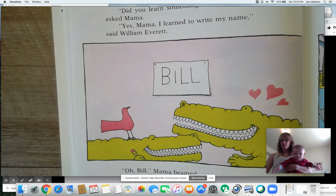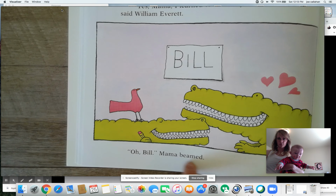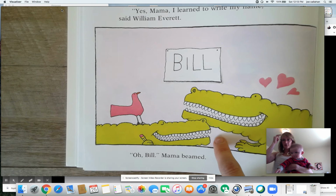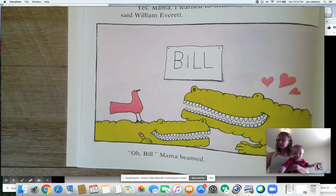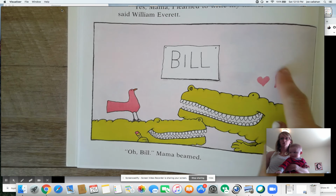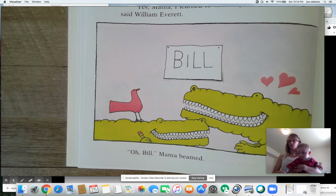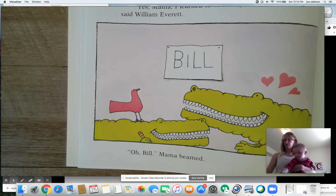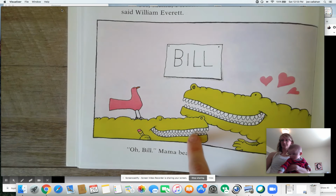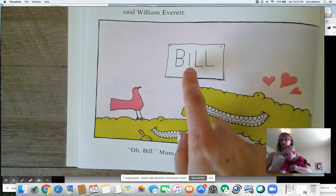Readers, if you're not sure what beamed means, let's use our text clues and our background knowledge to make a really smart inference. Mama has done this every single time we've seen these little hearts above her head when William has come home with something she's proud of. So he came home looking really proud that he could finally write his name. Thanks to Pete for giving him a shortened version, right?